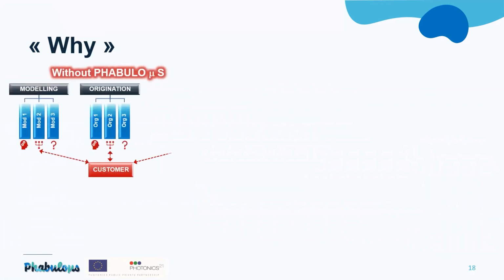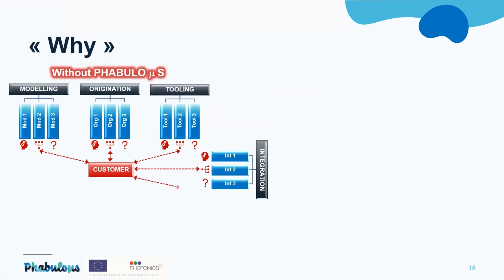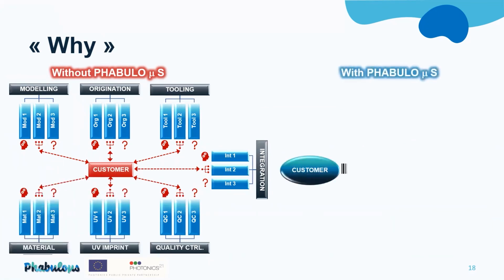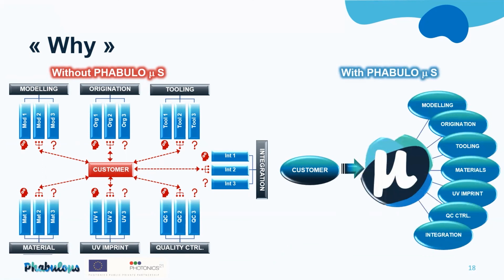Why are we doing this? Why this effort from Brussels to fund the build-up of this pilot line? The reason is simple. If today you're a company, especially small and medium companies, that would like to implement freeform micro-optical components in your products, you have to build your own value chain. You have to go through each of these steps and find the right partners or technologies that can match each other. This can be very cumbersome and time-consuming.